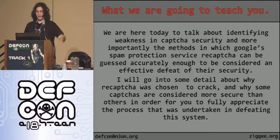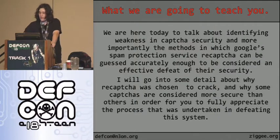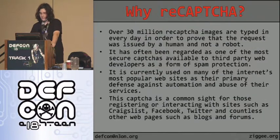We're here to talk about identifying weakness in CAPTCHA security and, more importantly, the methods in which Google's spam protection service reCAPTCHA can be guessed accurately enough to be considered an effective defeat of their security. I will go into some detail about why reCAPTCHA was chosen to crack.